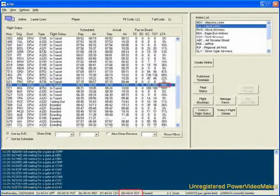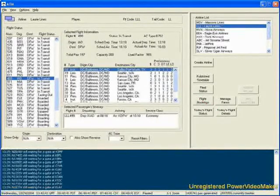But what about those passengers and their preferences? Where are they going from and where are they going to? If we were to click on today's flight details, we would see the details screen. And again, we are looking at Flight 499 from Dulles to Dallas-Fort Worth. And we see that we have some of the details on this selected flight. There's our total passengers, 197 out of 200, 98% full.